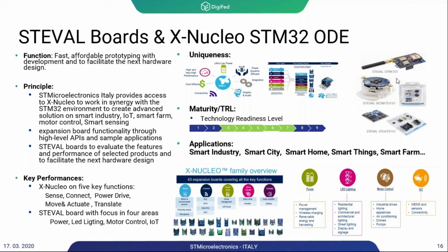This is the aim of ST Italy, that in this project works in synergy with ST France, with the STM32 microcontroller and with the STM32 Nucleo, and the expansion boards that are stackable on STM32 Nucleo to obtain the functionality, sensing and communication that is required by the application. If you have seen this part, the X Nucleo are focused on 5 key functions: sense, connection, power drive, motion and actuation, and translate.